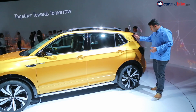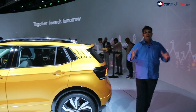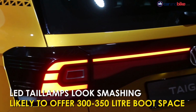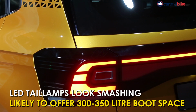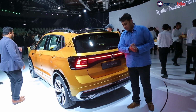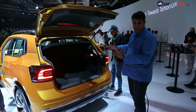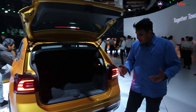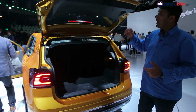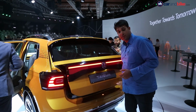So all of this culminates into what the rear is all about, and it looks fantastic because you have this one beautiful element right here of the LED tail lamp, and that looks definitely better than anything you'll see on any of the compact cars out there. Of course, the tailgate, so there's more space at the back, no specifications given out yet, but that is clearly a decent amount of boot space on offer. In fact, Volkswagen even says that there's a decent amount of leg room on offer too at the rear.